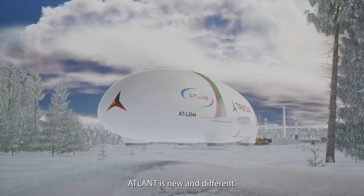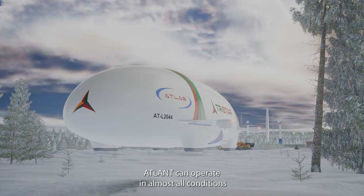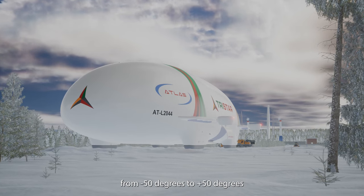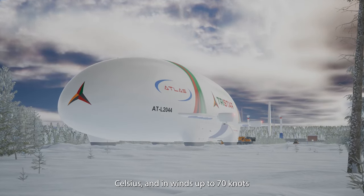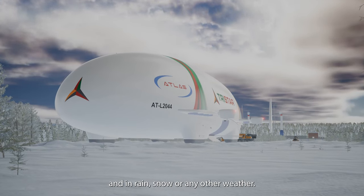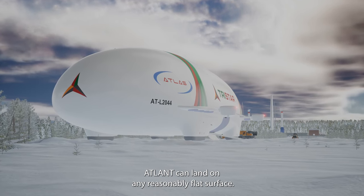ATLANT is new and different. ATLANT can operate in almost all conditions, from minus 50 degrees to plus 50 degrees Celsius, and in winds up to 70 knots, and in rain, snow, or any other weather. ATLANT can land on any reasonably flat surface.